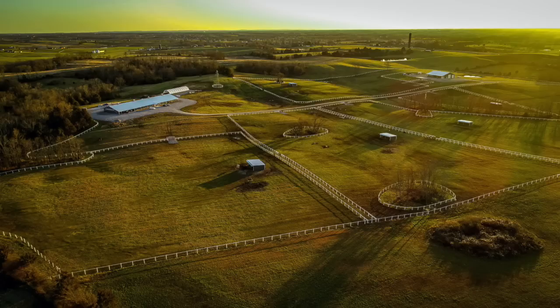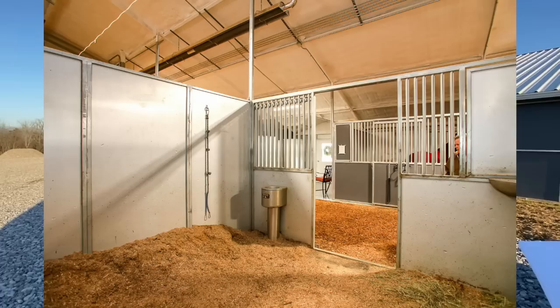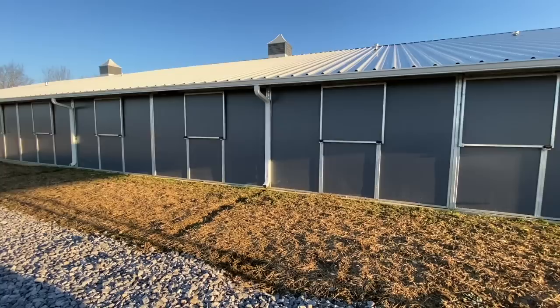We talked about that. 100 by 300 hoop building, horse barn, 30 stalls. Each stall is 12 by 12. It's all galvanized steel. There's 2 foaling stalls with movable walls. There's a wash bay. We saw that. Full kitchen, tack room, infrared heaters there. It heats the subjects and not the air. So I thought that was pretty cool. And there's several of them.